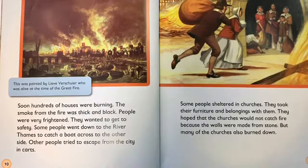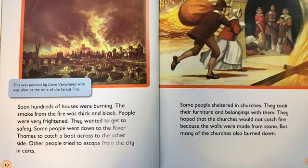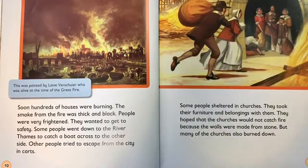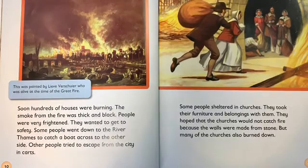Some people sheltered in churches. They took their furniture and belongings with them. They hoped that the churches would not catch fire because the walls were made from stone, but many of the churches also burned down.